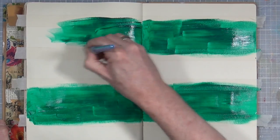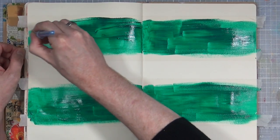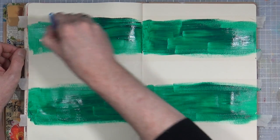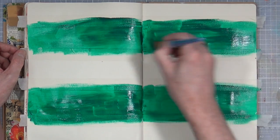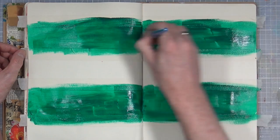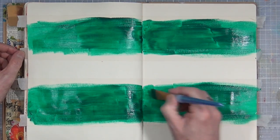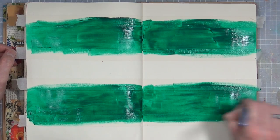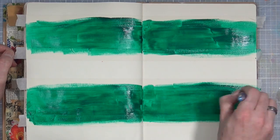I haven't gessoed the pages in case you're wondering. This is just going to go straight down onto the page without any gesso at all. And I'm going to leave those brush strokes exactly where they are. No messing. No trying to blend or disguise.